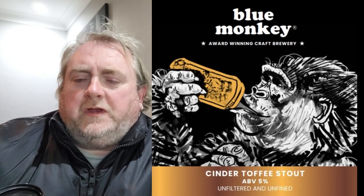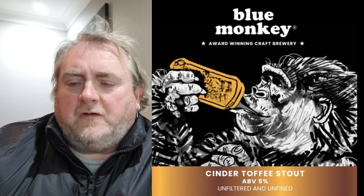So it's an award-winning craft brewery. I think they're in Nottingham. Yeah. Well, yeah, Nottinghamshire. So it's a Cinder Toffee Stout. There's a scan me on the back, QR code. I don't know if this is gonna work. Probably not. So what I'll do, I'll take a picture of it and I'll put it up there so you can scan it.